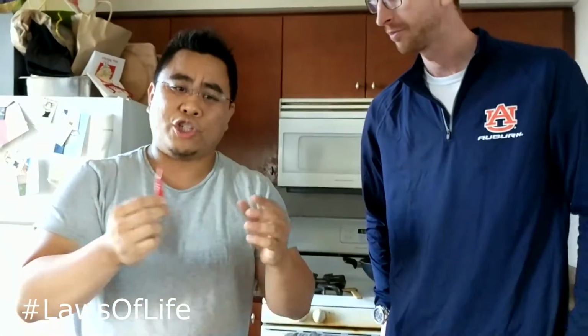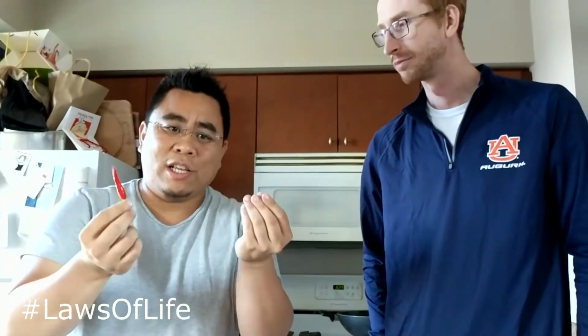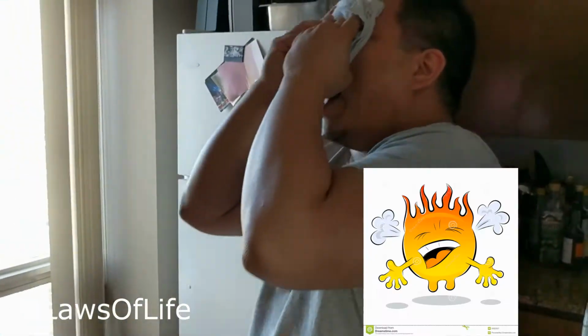Now, another warning I will always tell people, especially when you're holding chilies like this: always wash your hands. Because the outside of these chilies has some essential oils. If you touch your skin or any part of your body, it actually burns. Oh my eyes!